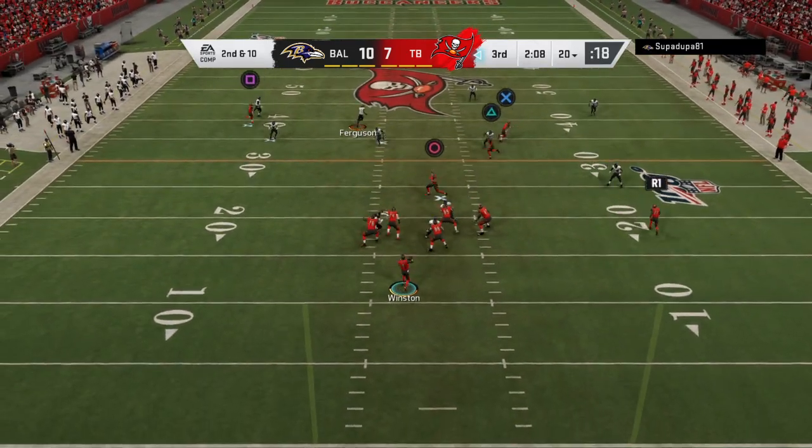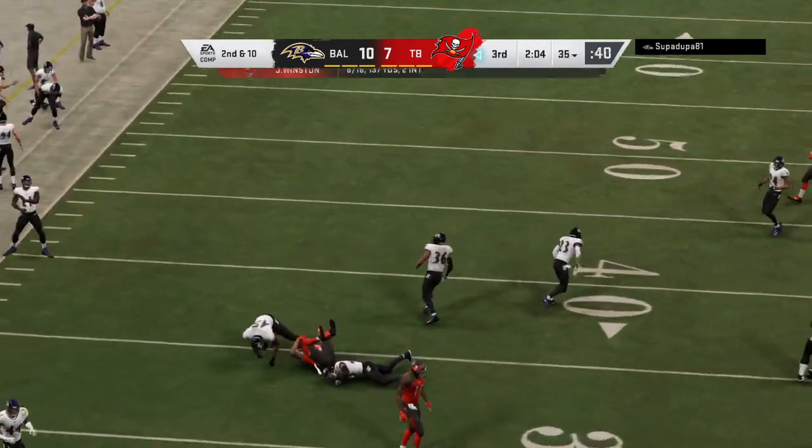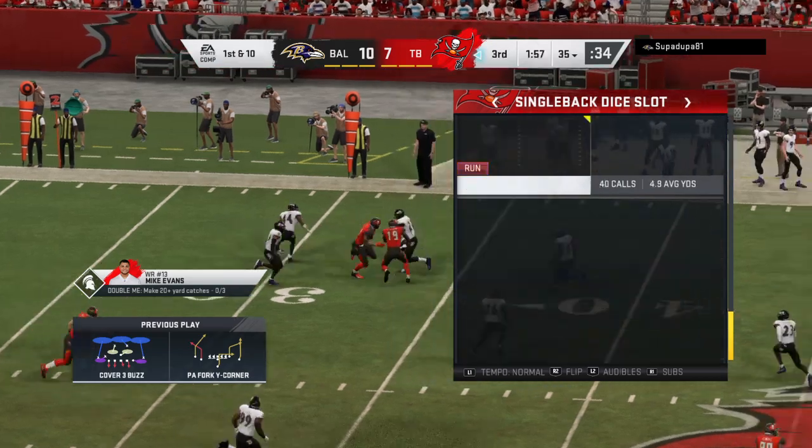On second down, Winston again. And this is caught by Evans. And he's brought down, getting this one up to about the 35. Good work after the catch, gets him 15 and a first down.